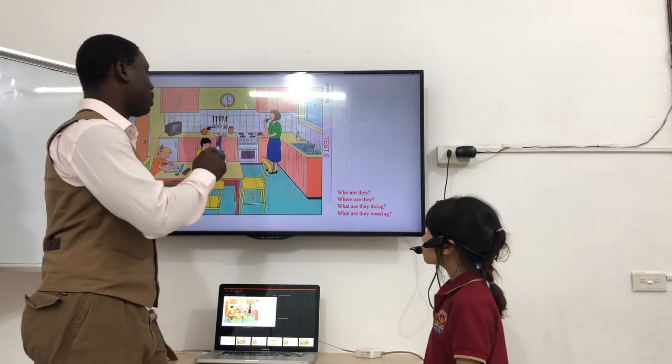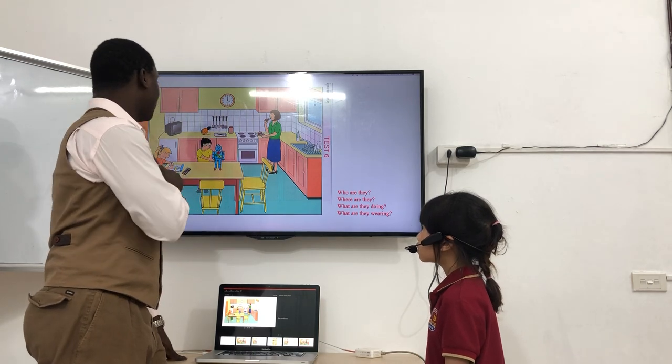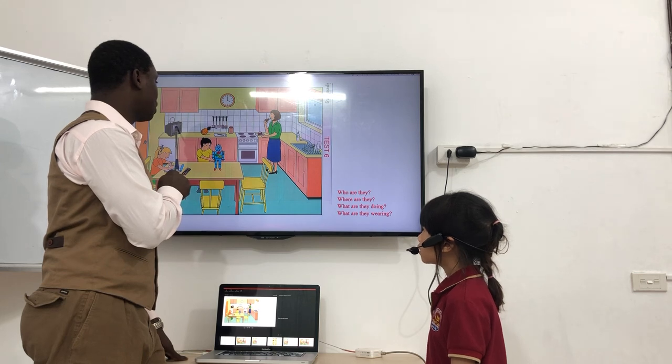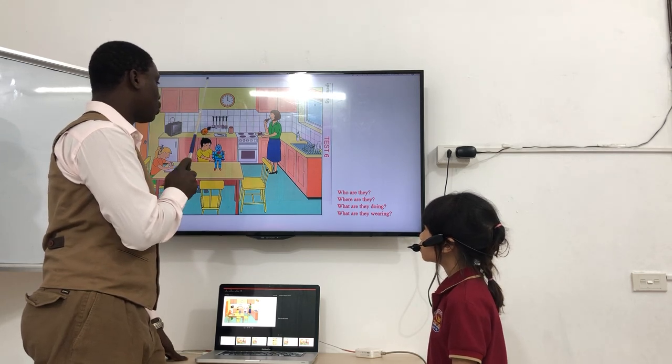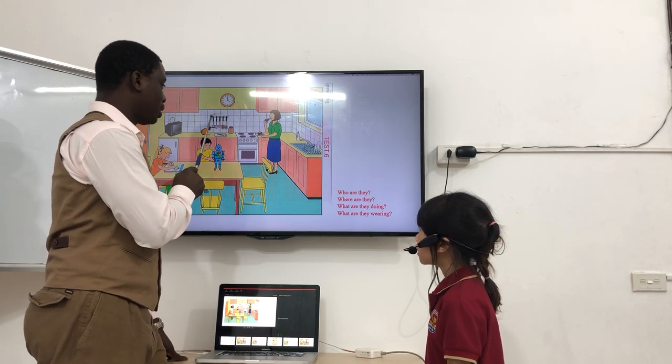So let's start with some vocabularies. What is this? This is a clock. What is this? This is a road. What is this? This is a television. What is this? This is a pineapple. What is this? This is a cooking spoon set.